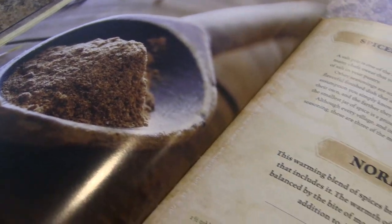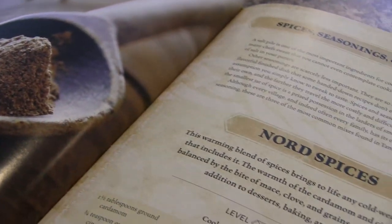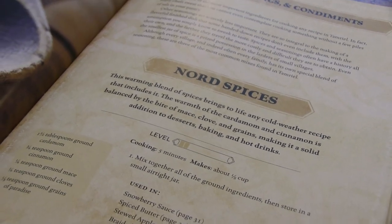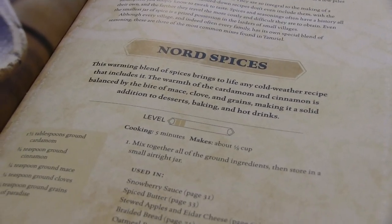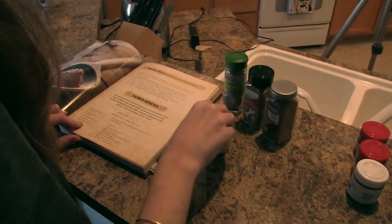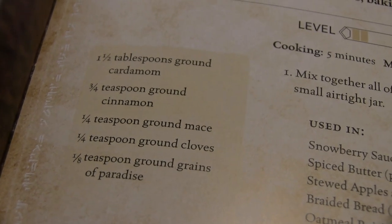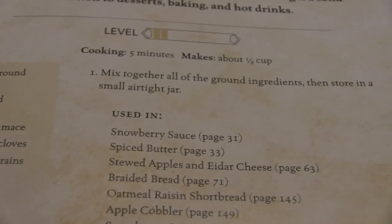We are actually going to start by making the Nord spices. This warming blend brings to life any cold weather recipe you include it in. The warmth of the cardamom and cinnamon is balanced by the bite of the mace, clove, and the grains of paradise, making it a solid addition to any dessert, baking, or hot drinks. We're going to need 1 1/2 tablespoons of ground cardamom, 3/4 teaspoon ground cinnamon, 1/4 teaspoon ground mace, 1/4 teaspoon ground cloves, and 1/8 teaspoon of ground grains of paradise.